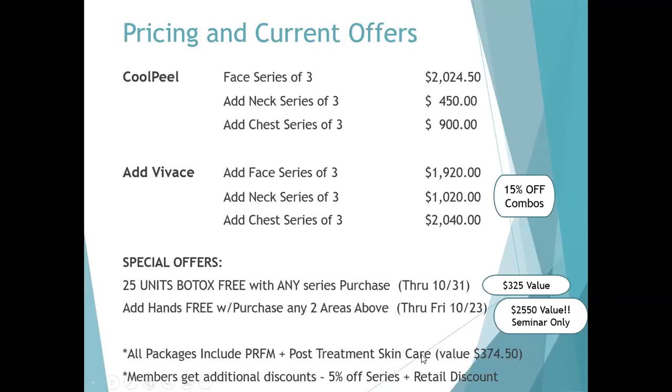And it's an excellent kit of really awesome skincare that will make sure that you get the best results from your treatment. The value of the skincare included is $374.50, by the way. So that's all included in this price. If you want to add your neck to that, you would add $450 to that price, and then you get your face and neck treated at the same time. Again, series of 3, that's the total series price.